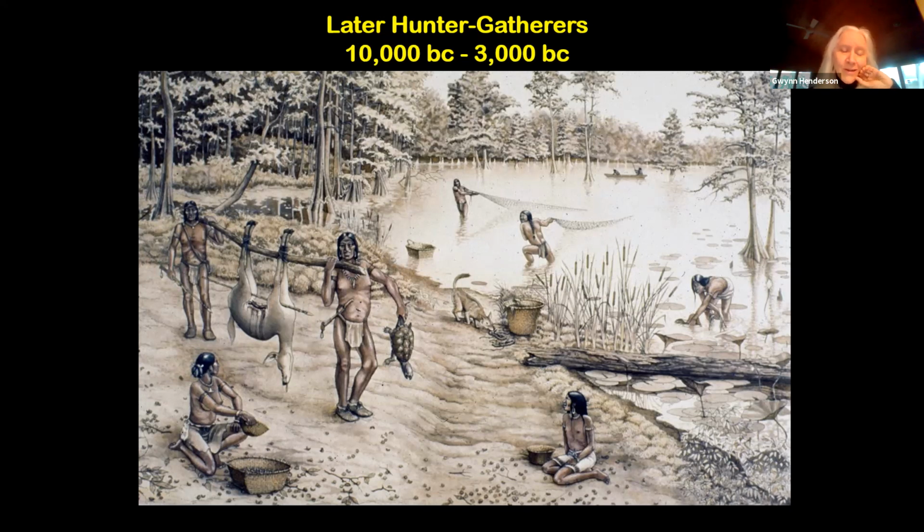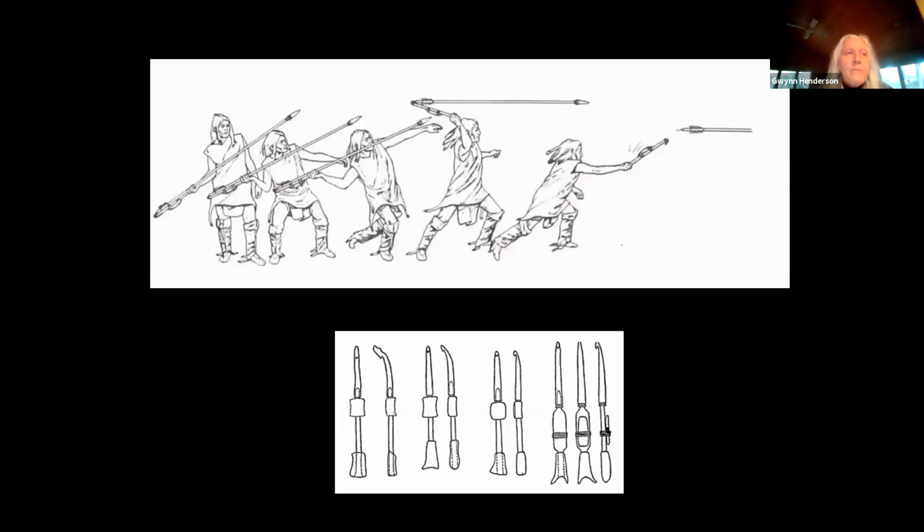You can see the guy in the center with this turtle. Also smaller mammals. These folks really knew the landscape like the back of their hand. They called it home. It wasn't strange to them. They knew the resources and knew how to exploit them.